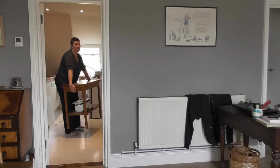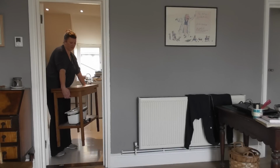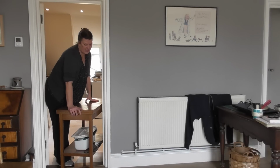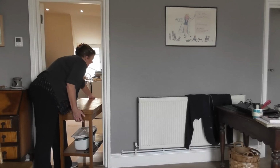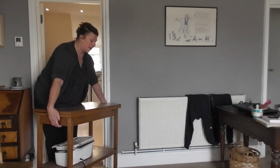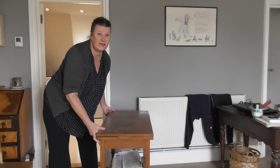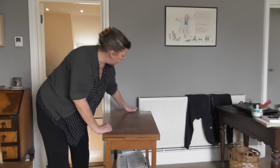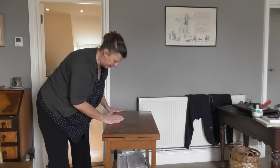Can I do it without removing the printer? Oh, I'm too fat to get me and a table through the door at the same time. The great thing with this table is, oh, that's the printer cable, isn't it? I will demonstrate here. This is beautiful, it's a little French 1920s dusty table.